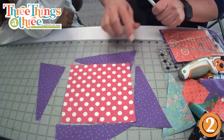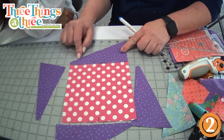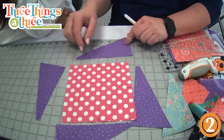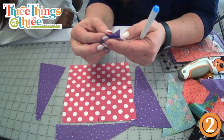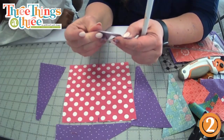And now instead of this side that's the same length, I'm going to take my side that is the long side. Now when you cut these ones, you don't have to cut the notch, but if you do, it's going to be okay. So we're just going to fold it.